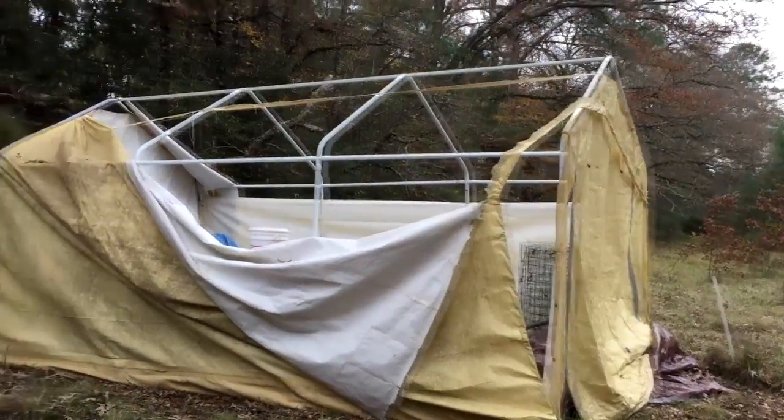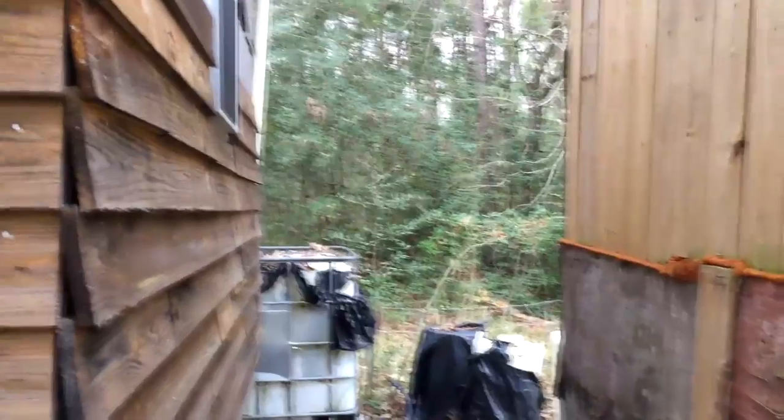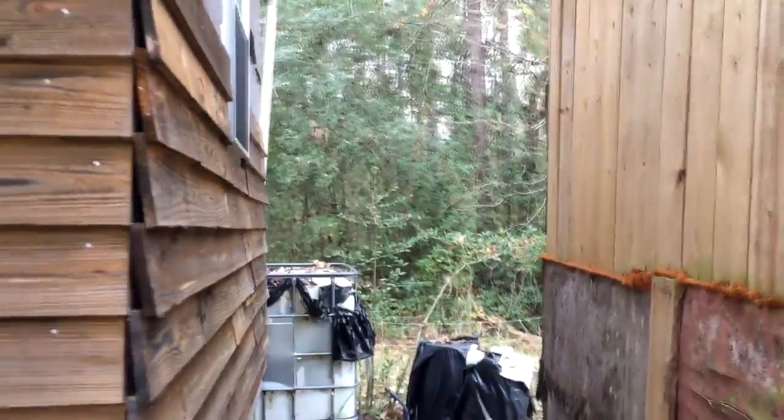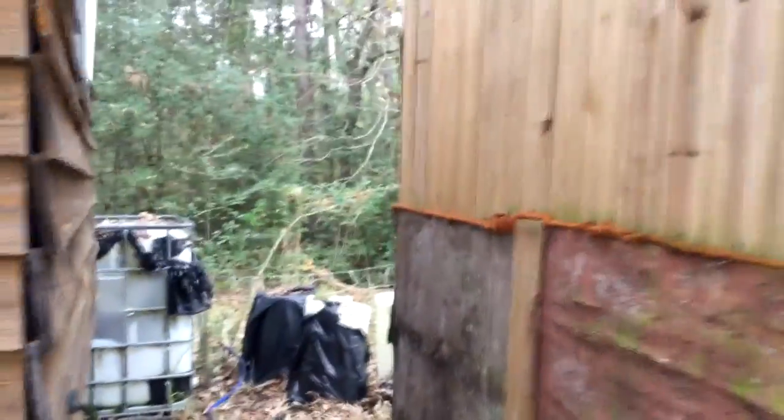Oh, also, I emptied the big tank back here and put some bleach in it for when it refills, and refilled the smaller tanks with some bleach, so they're ready to go when we come back.